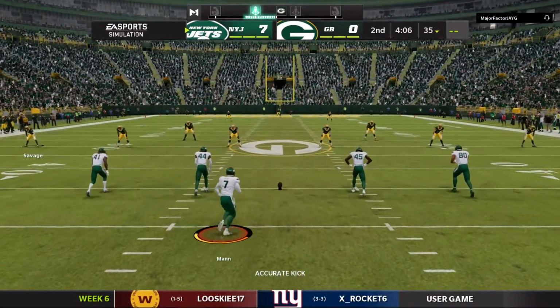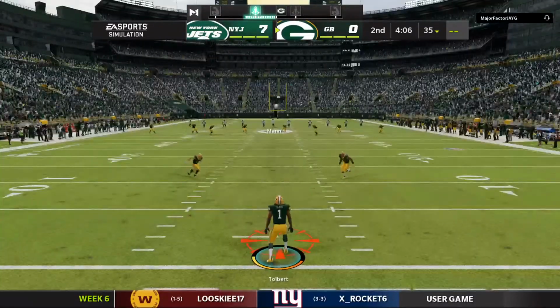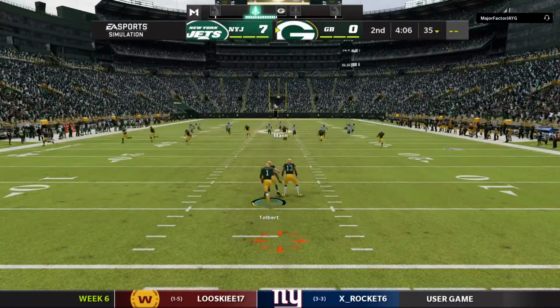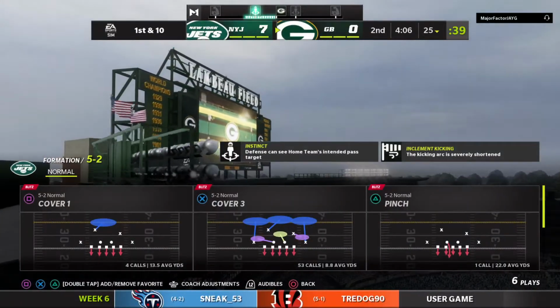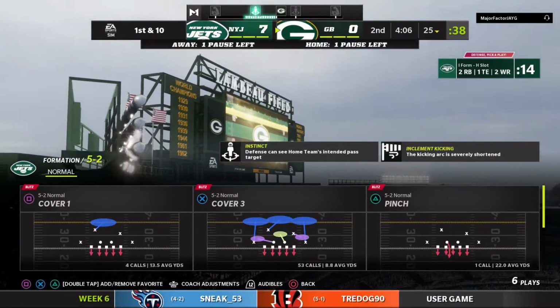Set now to kick this one away, and off it goes. And they will not get a chance to return this one. It's through the back of the end zone for a touchback.